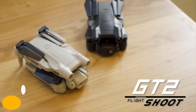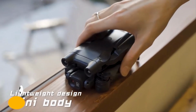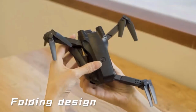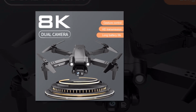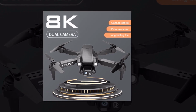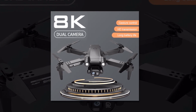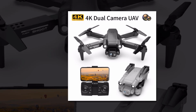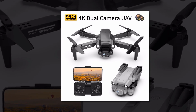Introducing the new GD2 4K Mini Drone, your perfect companion for capturing stunning aerial footage and exploring the world from up high. The 4K HD dual camera. With this feature, you can shoot large films and capture every detail with ease. The headless pattern helps you identify the direction of the drone, making it easier to navigate. This 4K mini drone folds up just right, making it easy to travel with and more worry-free than ever before.